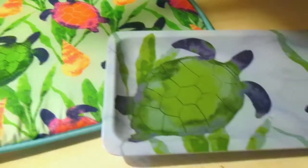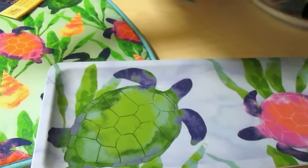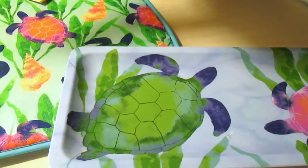And yes, that's my Dollar Tree haul. I didn't get a ton of items, but I still wanted to share because I was excited about the new summery kind of stuff I found.